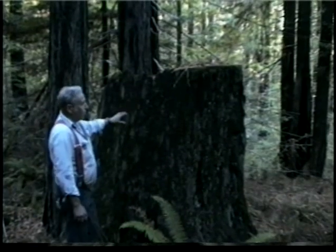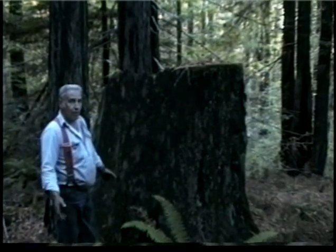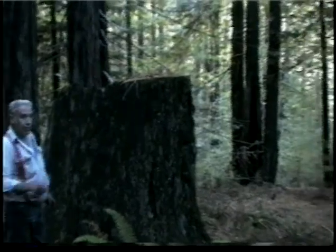This timber, this land, has yielded three crops. Three crops have left this land. And you can see what's here. There's already another crop here now.